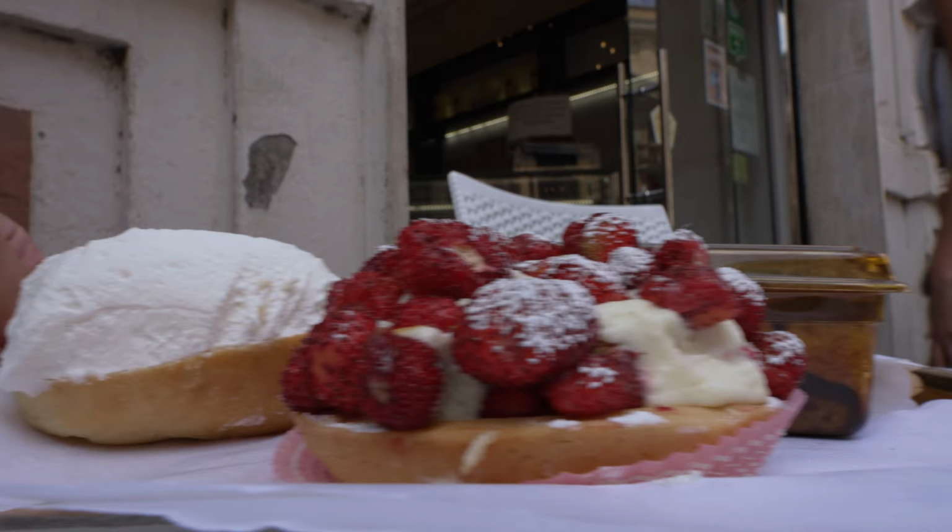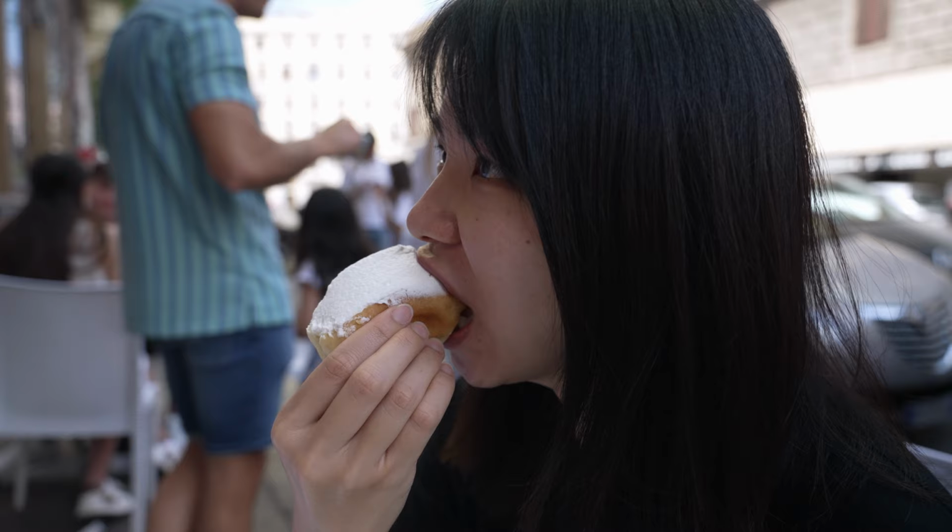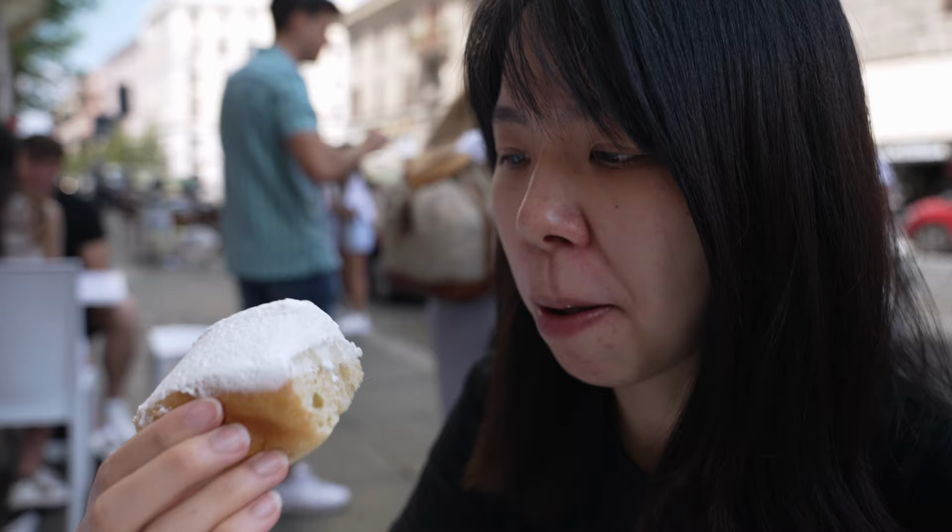Actually, we have tried Maritozzo yesterday in the other store called Cairoli. I prefer the Cairoli bun, because I think they have infused some fruity or raisin flavor into the bun, so the bun will be more exciting. Yeah, but the cream, I will prefer this one because this one is more refined.